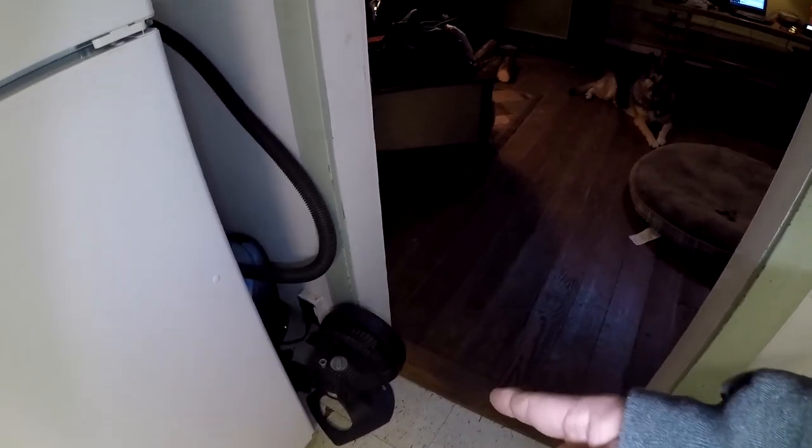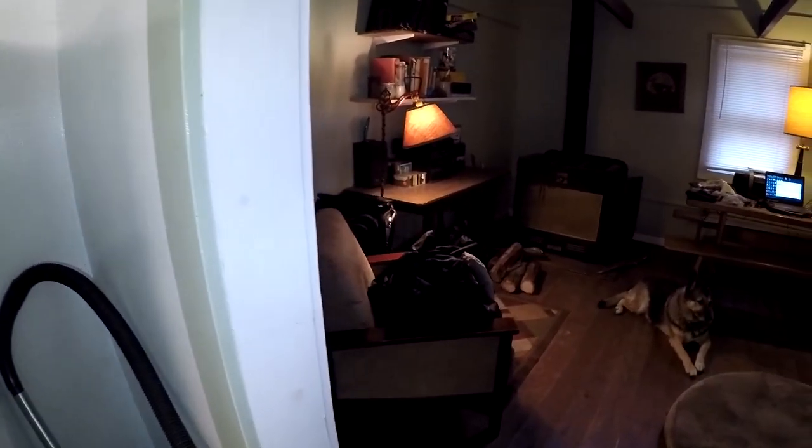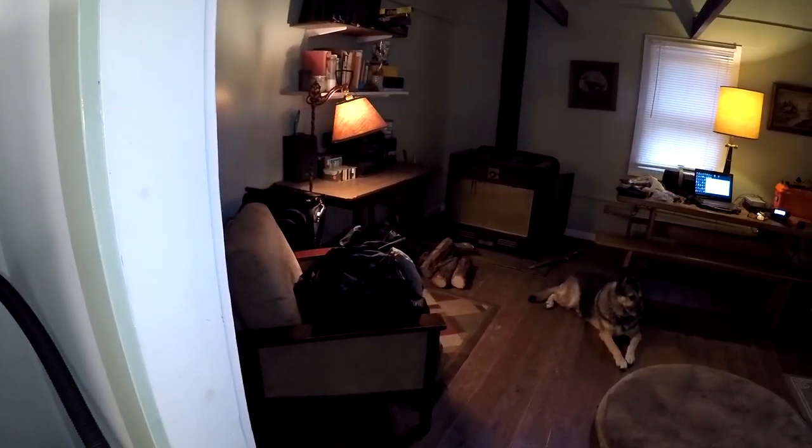There's a couple of small fans that were here for warmer weather, but I found that if I turn this on when I have the wood stove cranking, it moves the air around a little bit, and it helps out considerably. I think probably a better option may be to set it on top of this table here and then let it blow that way over and move it around the room.